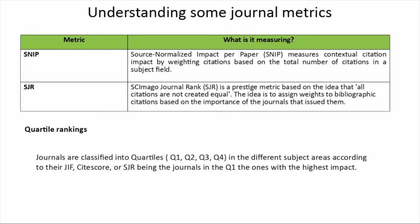The impact quartile is determined by comparing a journal to others in different subject categories based on the impact factor or site score. For example, if a journal falls in Q1, it means that the journal performs better than at least 75% of the journals in that category.